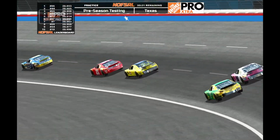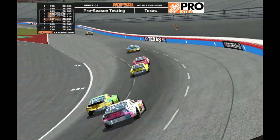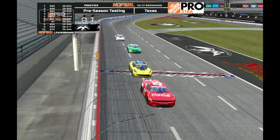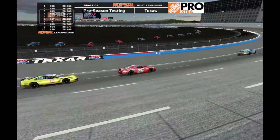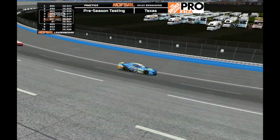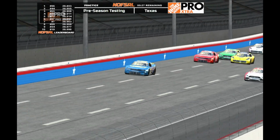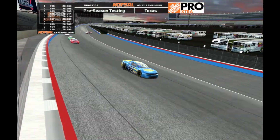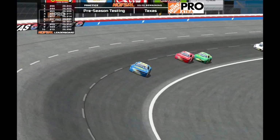And then the penultimate race of the season will be at Richmond for the Cheez It 150, October 2nd, which will be a breast cancer awareness race. And then we'll go to Atlanta to end the season, as it looks like the session is ending soon. Like I said, October 9th will be the finale at Atlanta. So a very exciting schedule in my opinion, but we'll just have to see.